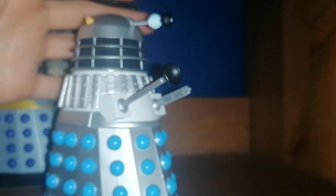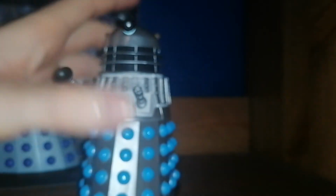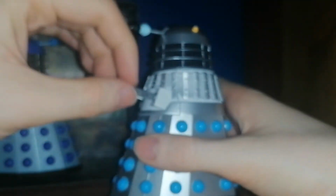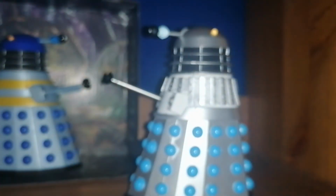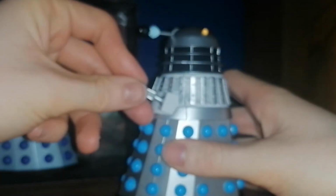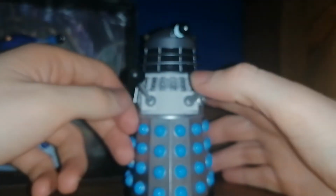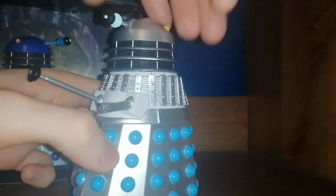Now, they've done the small pupil thing again, which is not accurate for this story, but I think the reason why I love this one so much is because of this. If I take out the gun, by the way, this one has a bit of a loose gun, which, that's fine. If I take out the gun and stick in this gun, it's the first time I'm doing this. Oh, that is epic. Basically, it gives you a really nice iteration of the power of the Daleks.